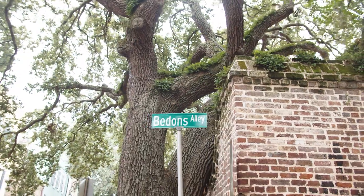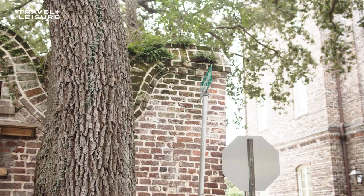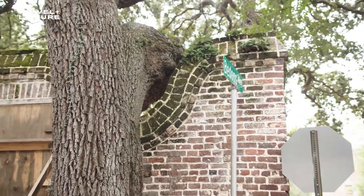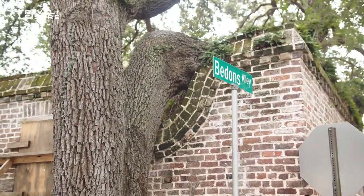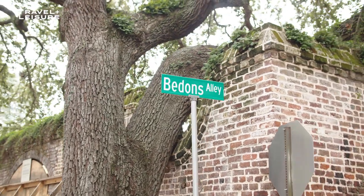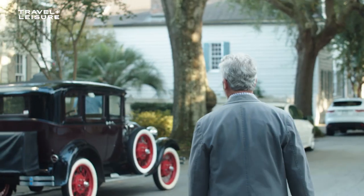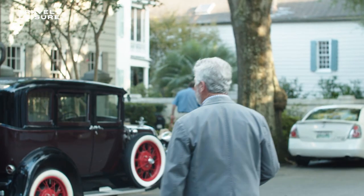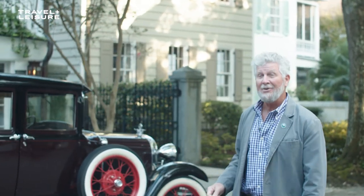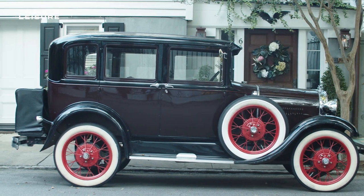So here at Bedons Alley, we see the tree growing into the wall. Engineers had to scratch their heads. What to do? So they created the U to accommodate the tree and accommodate the wall. So the tree is happy, the wall's happy, and everybody's happy. Check out this Model A here. 1912 Model A, built by Henry Ford. And if you take a look at the Model A, it's got a trunk. That's how we get its name, the trunk. There's an actual trunk on the back of the car.